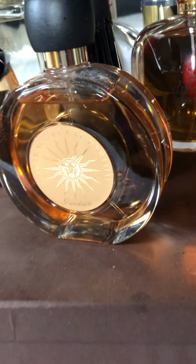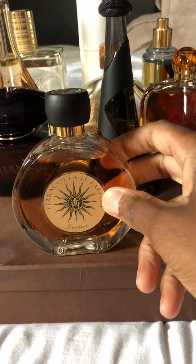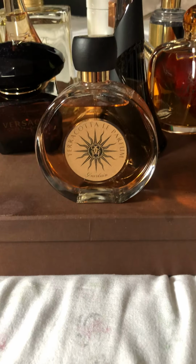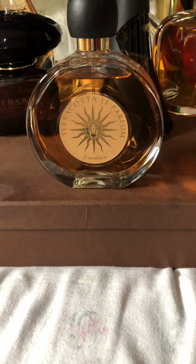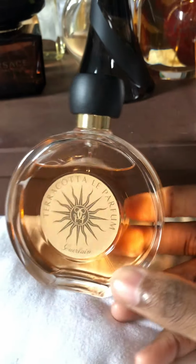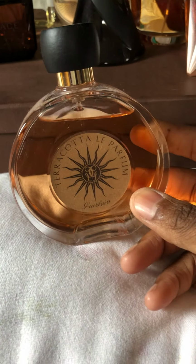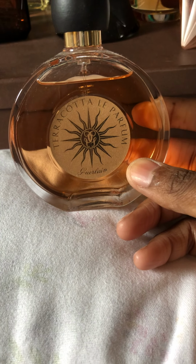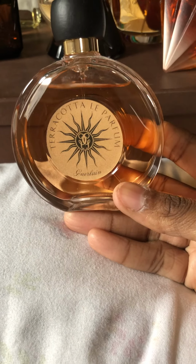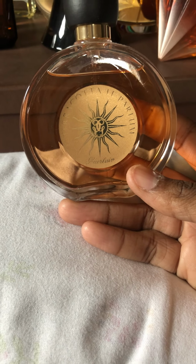The next one I have, which is no surprise to you guys if you're up to date with the perfume world, is Terra by Guerlain, and they make this one every summer. Every summer it comes out. I didn't know about this one until one day I was in Bloomingdale's, and they had a layout of Guerlain products, and this is one that they had displayed, and I smelled it, and it was very beautiful.